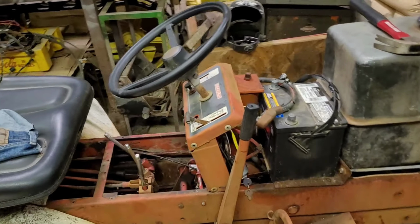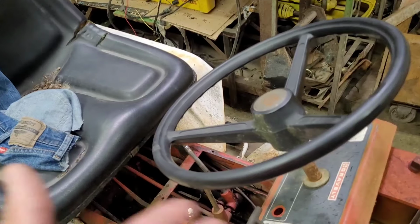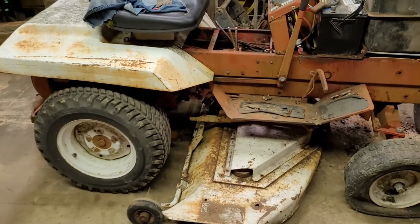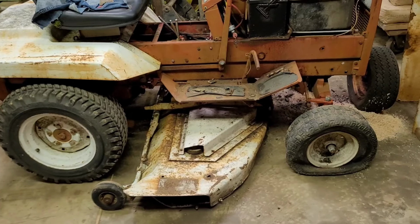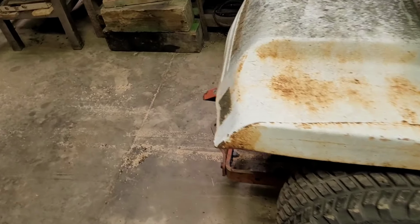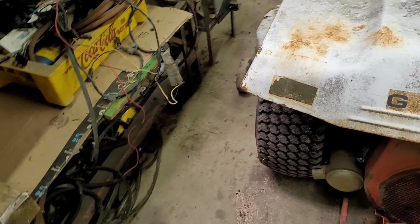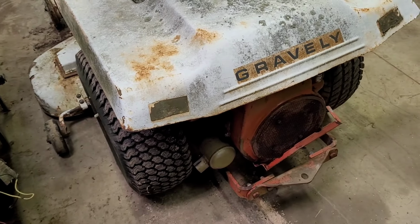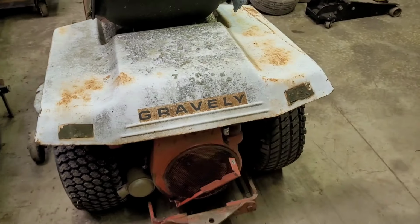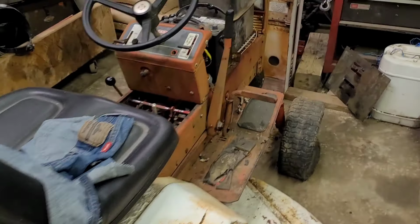As you guys saw, the PTO does not work. When I engage it, it doesn't do much of anything at all. So I'm going to need a new PTO clutch in this, obviously some front tires and some other stuff. But it runs and drives. Engine seems to be good. Transmission seems to be good. So that's where we're going to cut this video off.